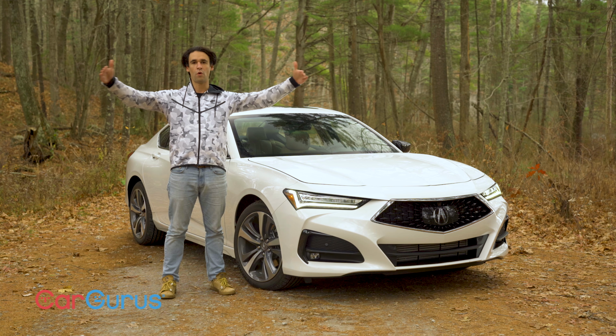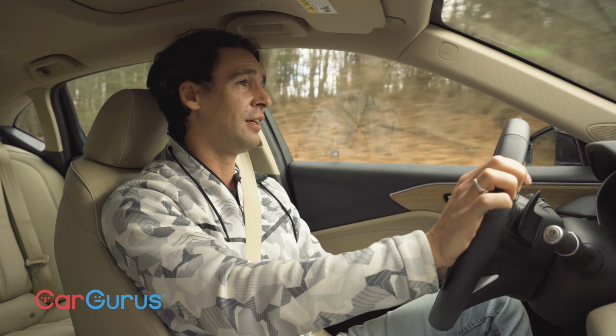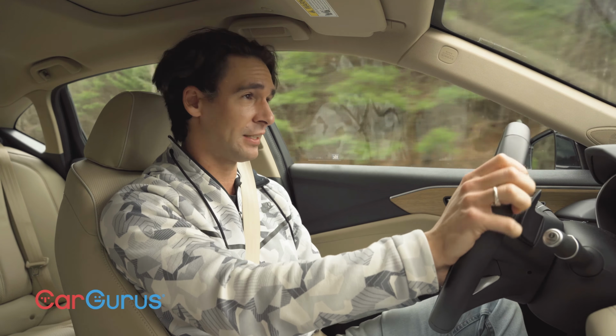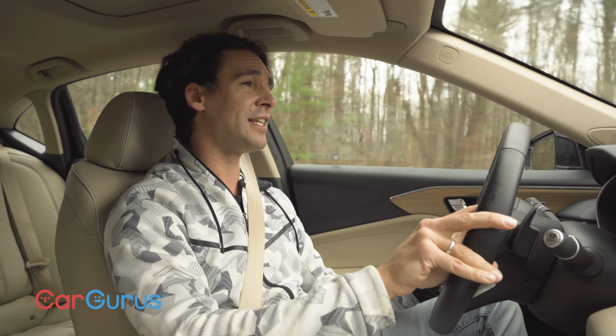The TLX is a driver's car. That's how Acura positions it, a premium sports sedan. So let's put that claim to bed. Acceleration is awesome with this Turbo 4, 272 horsepower and 280 pound-feet of torque. It feels gutsier than the 3.5-liter V6 from the old TLX. There's also a lot more gears. There's 10 speeds in this thing. That sounds pretty crazy, but that means you never have a gap in power. It just goes. It's quick, it really is, and it doesn't let go.